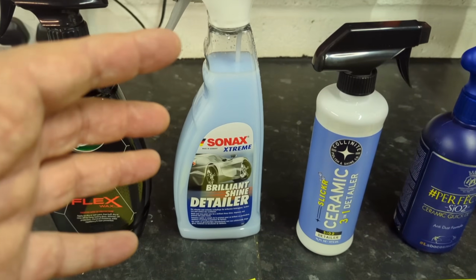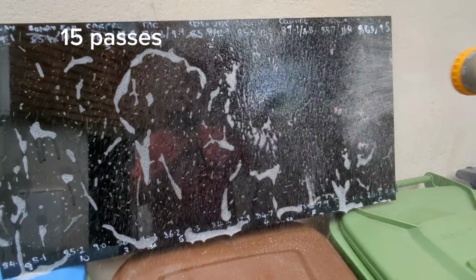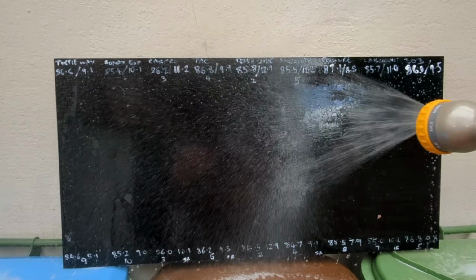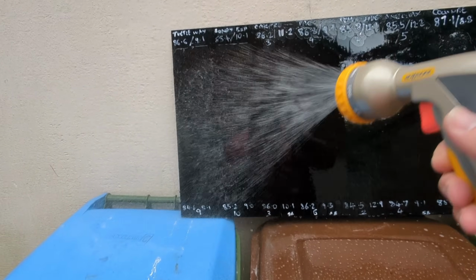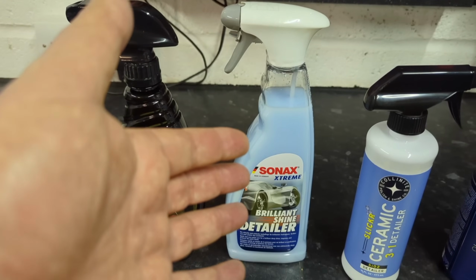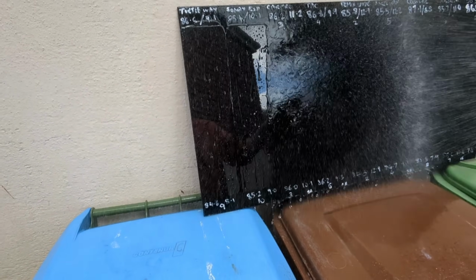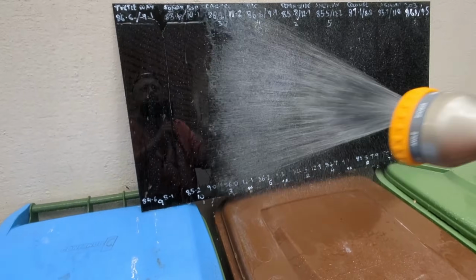But up in second place, and this was my candidate for the one that I thought would last the longest, this showed more degradation than the winner, the Flex Wax. So even though it's more hydrophobic, it was degrading more than the Flex Wax, but still very impressive. You could almost class this as a spray sealant, in my opinion. It's so durable for a detail spray. It really is impressive.